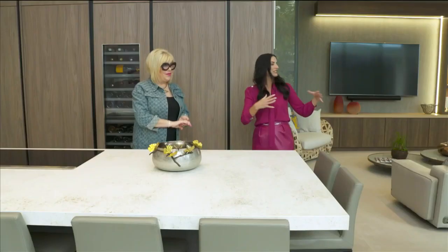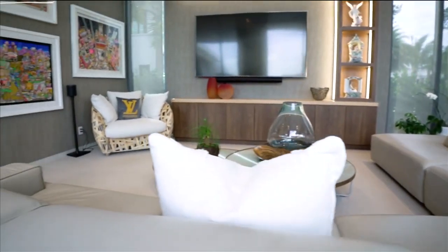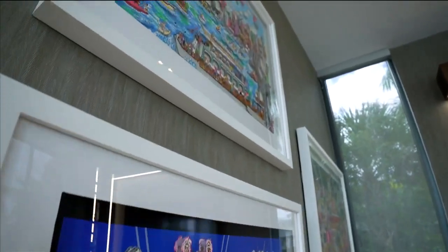And now with the furnishings, very neutral tones as well, kind of keeping that neutral again to show off their collections and art. Correct. Key. Correct. And obviously the proportion. Yes. I love that there's collections.